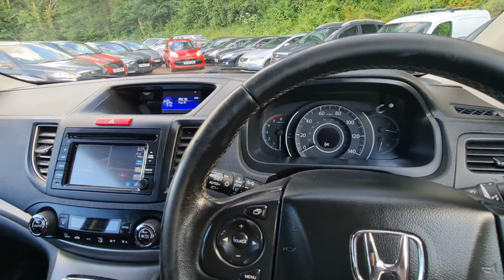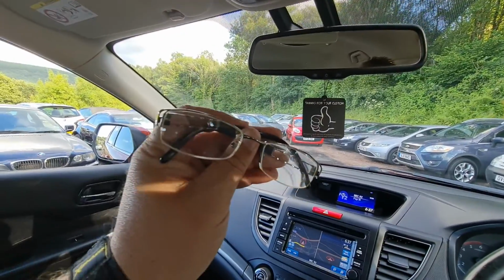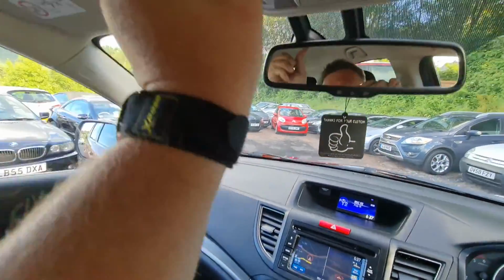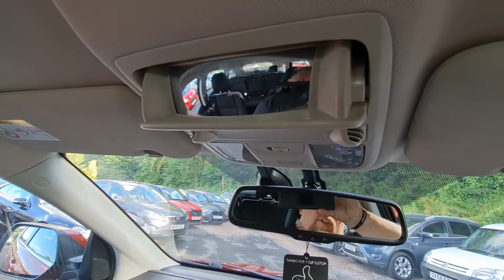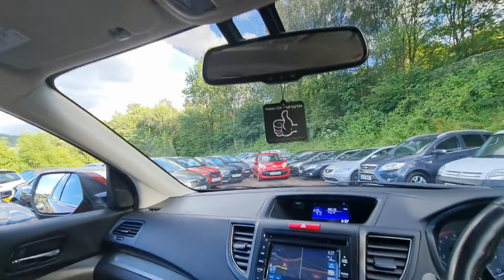I personally love these cars so much that I have actually got one. Oh, this comes with a free set of glasses as well, which have been left by the previous owner. So it has also got a handy little mirror by here, which I think you can clip up like that, that's it. And then you can check on your kids while you're driving along. Spy on the rear view passengers. That's quite a clever little thing.